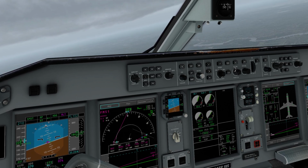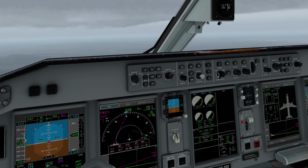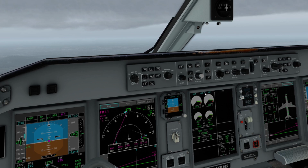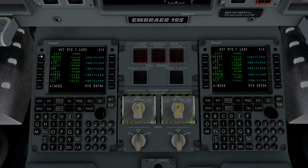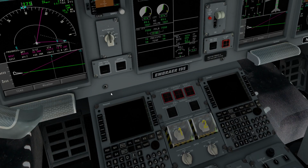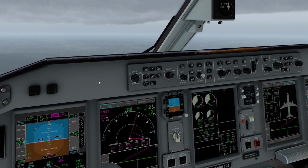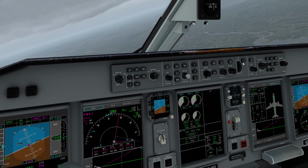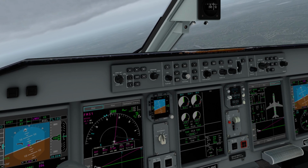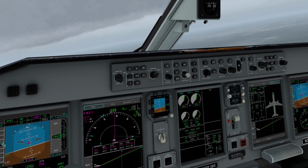JetBlue 1686, 3 miles from the final approach fix, cleared ILS runway 22 left approach. And now we can get our speed up, of course. 22 left, JetBlue 1686. And we're going to go direct REVSS, so we need to come down here to the flight plan, click on REVSS, go to previous, type that in, execute it. And we'll go NAV. Now we should be direct REVSS, and we'll go up to 14,000. JetBlue 1686, you're number 2, an Airbus 320 on short final runway 22 left. Copy, number 2, clear to land, JetBlue 1686.